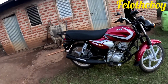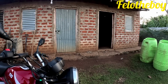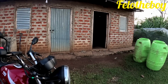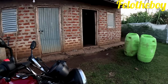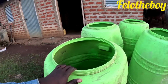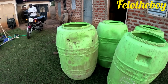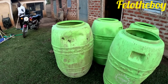So guys, we also have some drums, and did they give us the buckets? They forgot to bring out the bucket, but they kept it there. No, we bought buckets. I think it was, okay, I will confirm in the list. They said they have it. Okay, I will confirm with that lady. We also have these drums. These will help us to hold water.